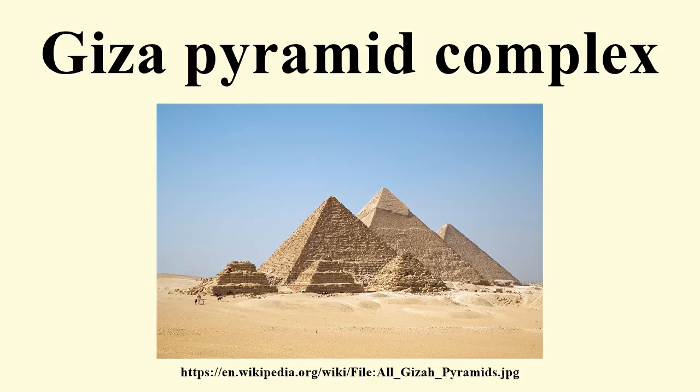Menkaure's Pyramid Complex. Menkaure's Pyramid Complex consists of a valley temple, a causeway, a mortuary temple, and the King's Pyramid. The valley temple contained several statues of Menkaure. During the 5th dynasty, a smaller anti-temple was added onto the valley temple.